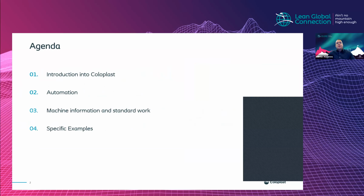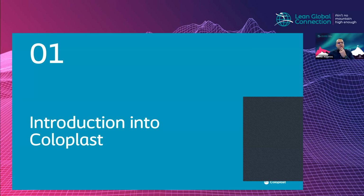Let's see the agenda. The first is the introduction into Coloplast. Next, we will see the automation part. The third is the machine information and standard work. And the fourth is the specific examples. So let's start. Let's jump in. Introduction into Coloplast.